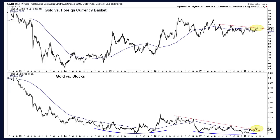At the bottom there, I have gold plotted against the NYSE. That's a bigger, broader index than the S&P 500, so it gives a broader look at the relationship of gold against stocks. And what we see there is that this ratio has broken out of a downtrend.